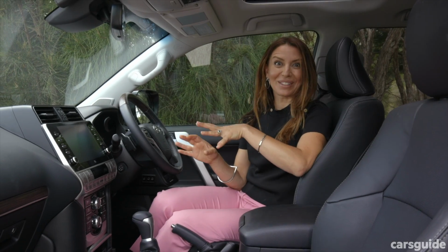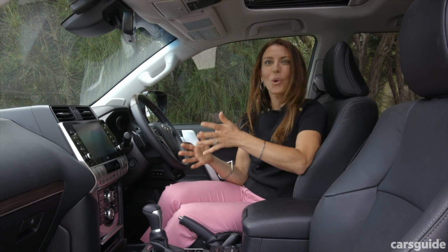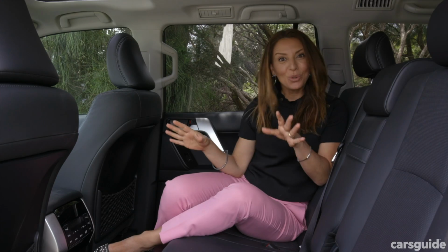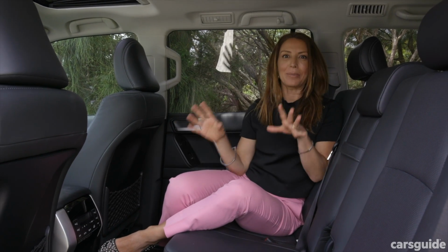Space in the front is good. There is enough leg and headroom, even for tall people, to sit for hours on end, and it feels very spacious inside the cabin. My children, aged 7 and 9, really set up camp in here.